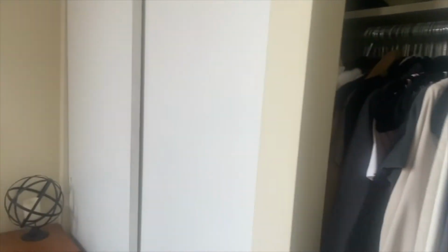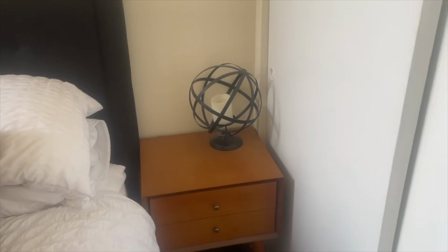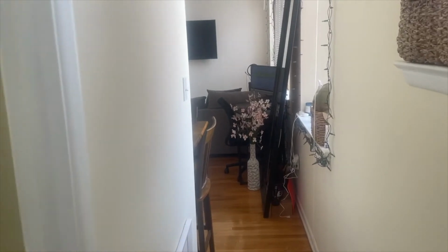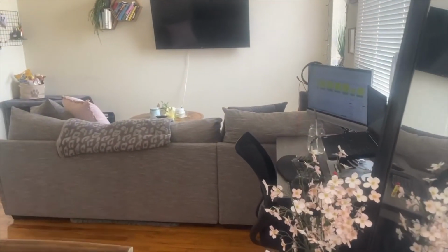Let me show you the inside of the closets. Here you have a double door closet. Two double door closets. There you go. Alright guys, I just showed you a one bedroom unit in 1720 Lombard Street, which is also known as the Beekman.